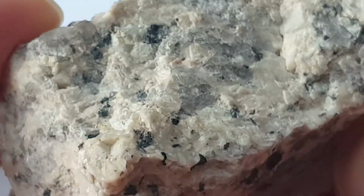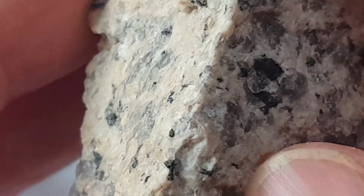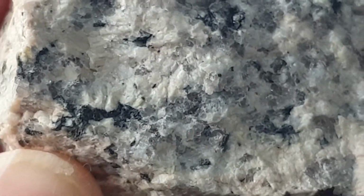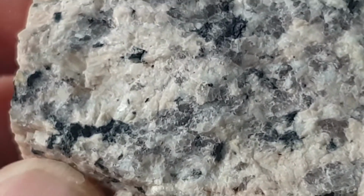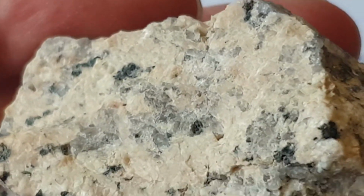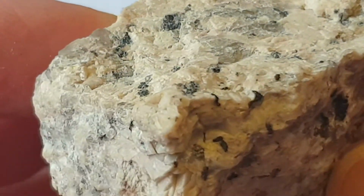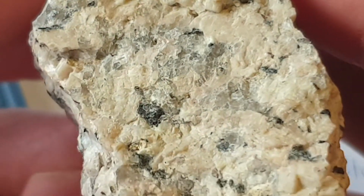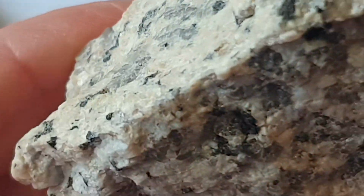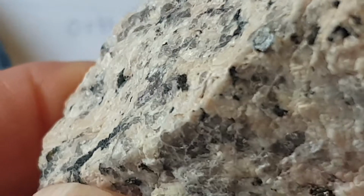So can we see any muscovite or biotite micas in here? I need to get a reflection. No, it's not going to work today. Damn. Maybe if I change the light source. So you just turn it around and try to look for an extinction. That's when the light disappears and goes sparkly, sparkly.